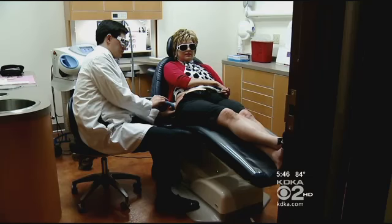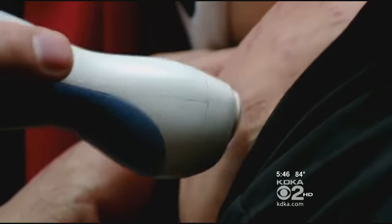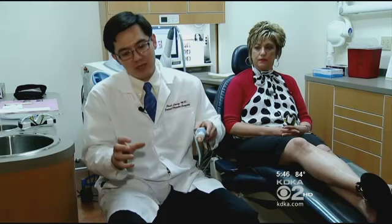Marcia is getting the second of what will be 5 treatments a month apart. Dr. Leong explains how it works. The key issue is that it is not burning the skin, it's heating the tissue. It's heating the tissue, and then it's allowing the body's own sort of restorative and healing properties to shrink down these acne scars or the stretch marks.